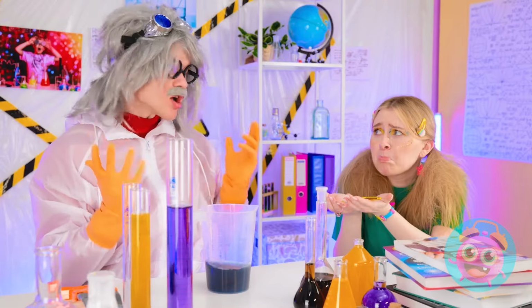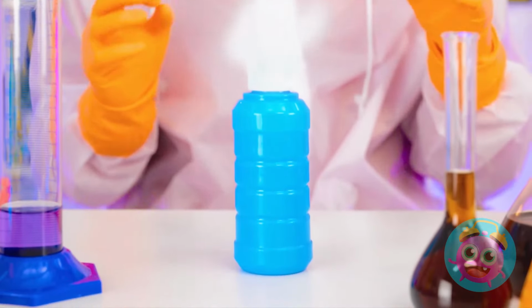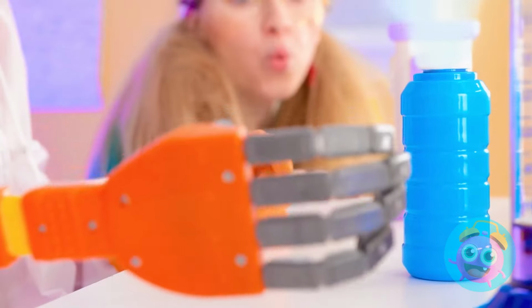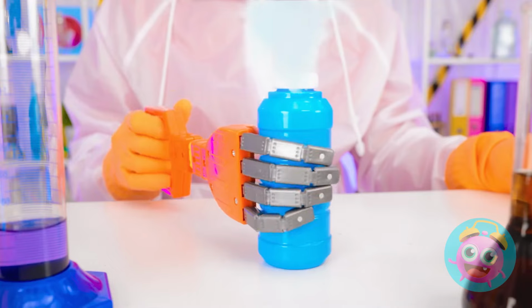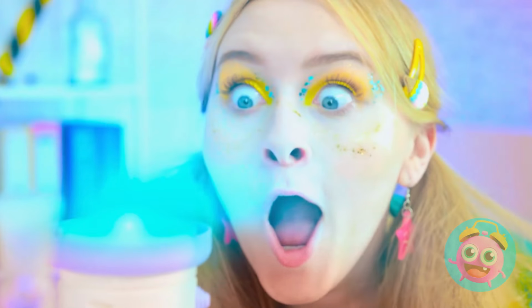Not now, I'm trying to be a mad scientist. Aw, what happened to your pen? I have an idea, and that's a conveniently placed light bulb. Science can fix this. This will be my greatest experiment yet. It's done! Ow! Wow, that's hot. This is a job for RoboHand. Steady. Ooh, this is tense. So pretty!